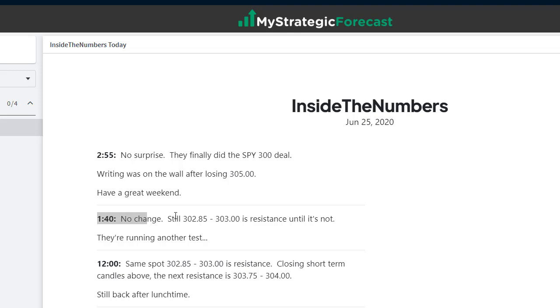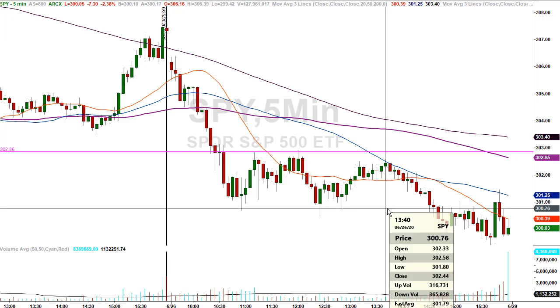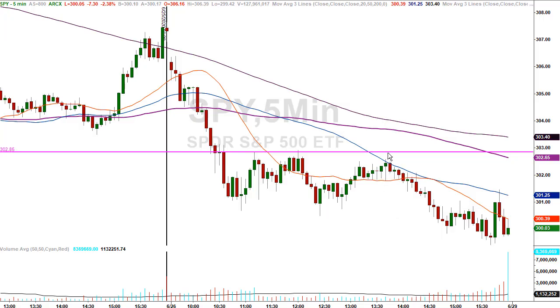Even here again at 140, no change, still 302.85 to 303 is resistance until it's not. That was 140. Right here is 140. They couldn't even get there. If they did get there, we would have expected the same routine. Not being able to get there was even worse for the bulls.